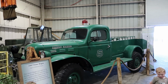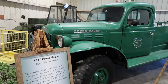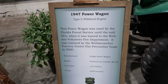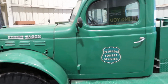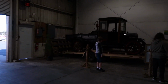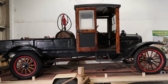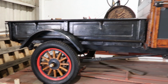That's cool. This is a 1947 Power Wagon, Type 6 Wildland engine. That's cool. And this is interesting. Oh, look at this old vehicle. This is a 1923 Model T. That's really cool.